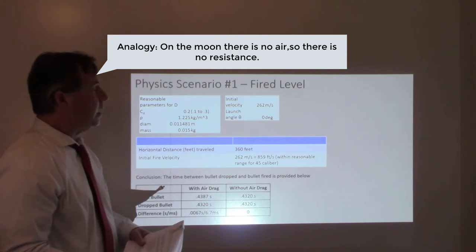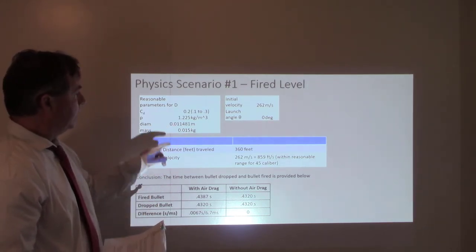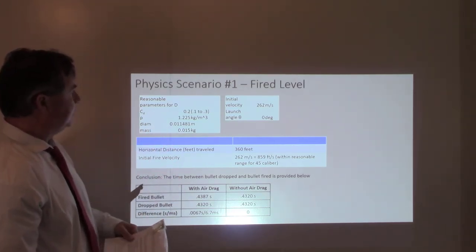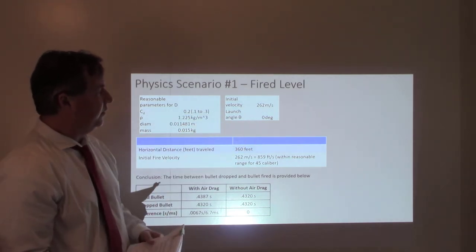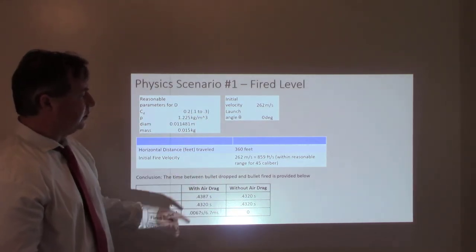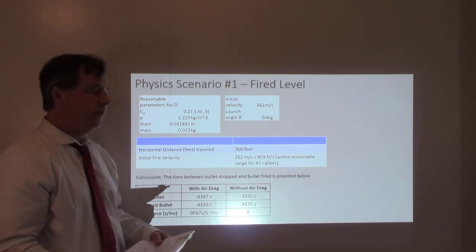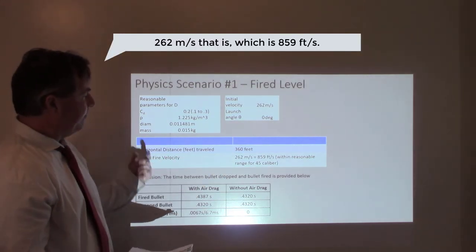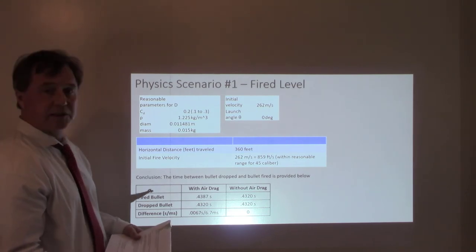These are some of the parameters I input to my model. Drag coefficient: acceptable range 0.1 to 0.3, I used 0.2. Air density at sea level, 1.225 kilograms per cubic meter. The diameter of a .45 caliber bullet, 0.011481 meters. The mass of a .45 caliber bullet is 0.015 kilograms. Launch velocity, 262 meters per second. Launch angle, zero, so horizontal fire. The launch velocity for a .45 caliber bullet ranges anywhere from something like 700 feet per second to 1300 feet per second. I went ahead and used 262 because this is the velocity that gave me a horizontal distance of 360 feet, which is what the MythBusters got from their experiment.